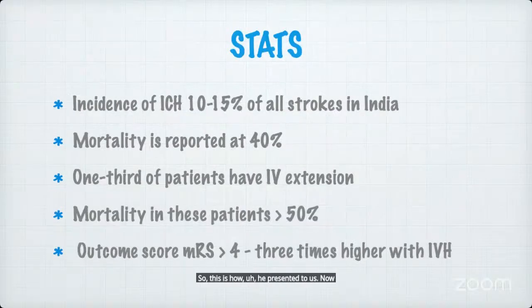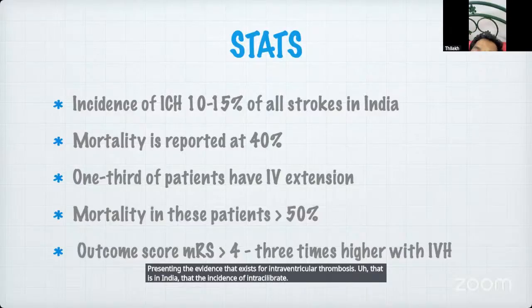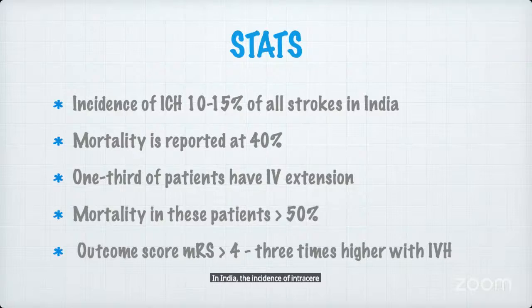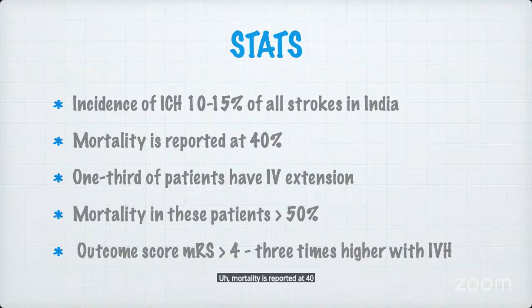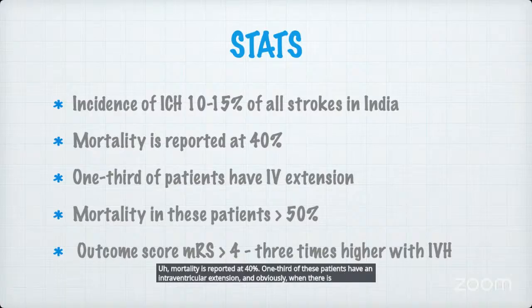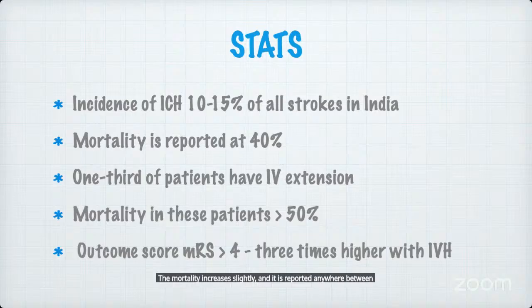Now, talking about some statistics before I go on to presenting the evidence that exists for intraventricular thrombolysis. In India, the incidence of intracerebral hemorrhage is around 10 to 15% of all the strokes that present to hospital. Mortality is reported at 40%. One-third of these patients have an intraventricular extension, and obviously, when there is intraventricular extension, the mortality increases slightly, and it is reported anywhere between 50 to 80%.